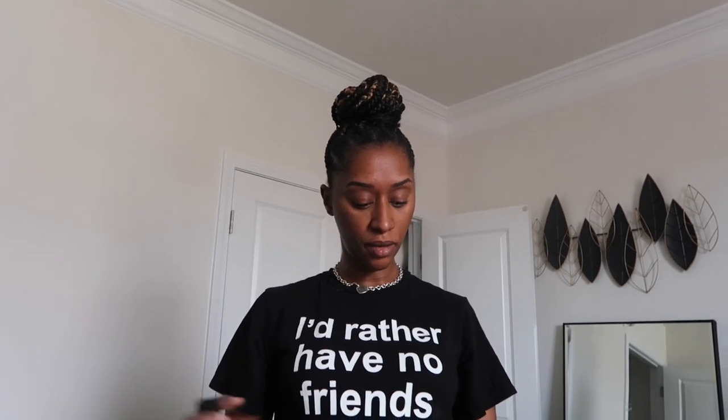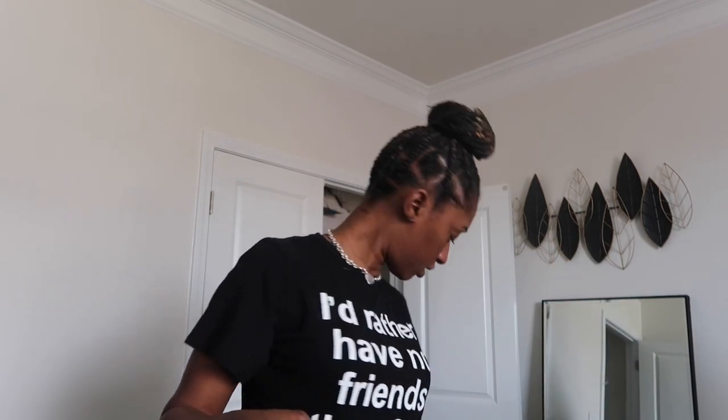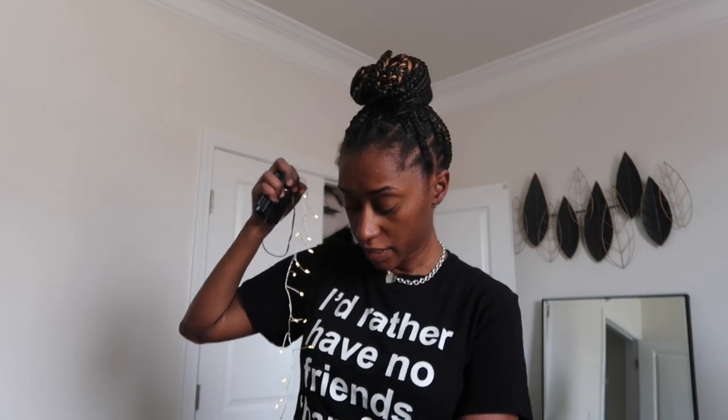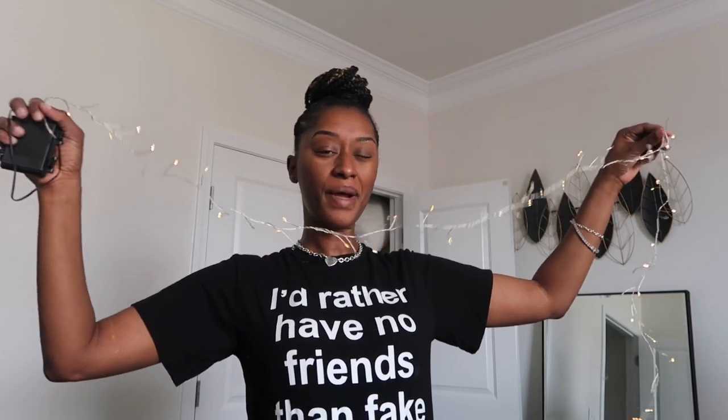So my godmother loves twinkle lights and I have some. So I think I'm going to kind of tape them up on the mirror for her. So she will have some twinkle lighting. Hawks is in here, you guys. I don't know why. But she loves twinkle lights. So I might either put them on the bed board, the back, the headboard of the bed. I might do that. And that way she'll have some twinkle lighting because she loves twinkle lights. She's like that.